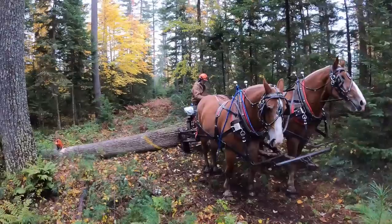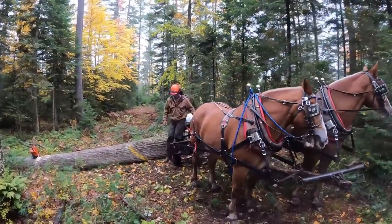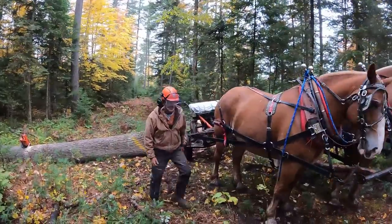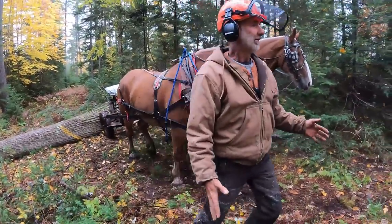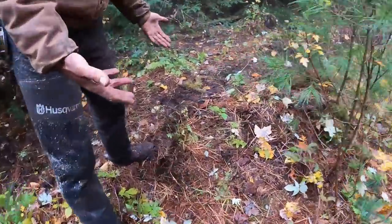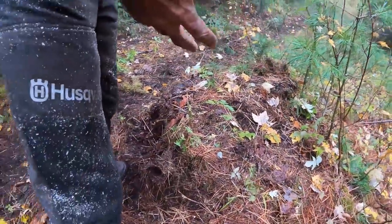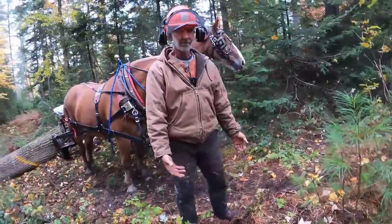So this log job was last logged off with some huge skidders, and one of the biggest things I have to be concerned about in this log job is stumps. There are stumps in here that they cut, and they didn't cut them really that low to the ground. That's not that high, but I can't straddle this. I have to be careful with these stumps.